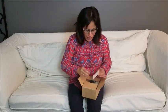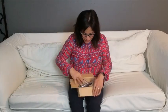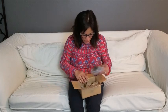I can't seem to lower this knife, so I'm just going to put it down. Anyways, cutesy patootsy, a little sticker. Patchwell, that's how it looks, by the way.